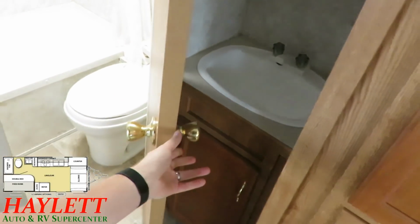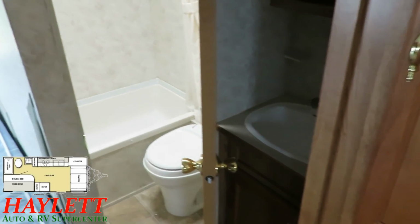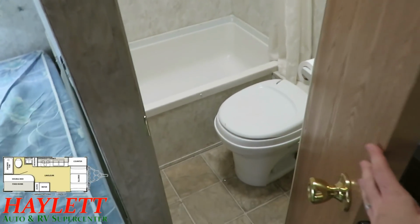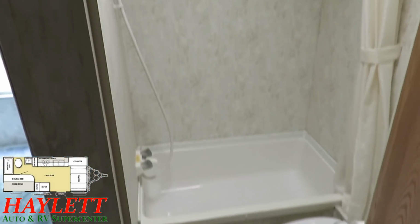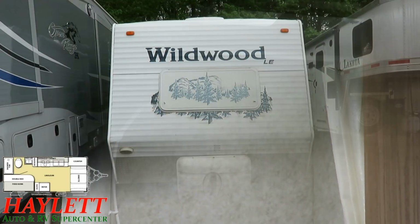And this is a simple split bathroom with a bathroom-dedicated sink, but outside of the actual bathroom enclosure. What's nice about that is somebody can be using the bathroom, but you can still be brushing your teeth or whatever here. Simple bathroom, nothing flashy, nothing fancy, just a bathroom. And there's nothing wrong with just a bathroom.